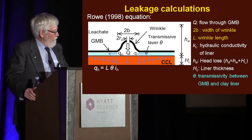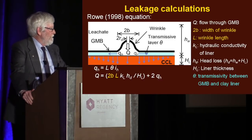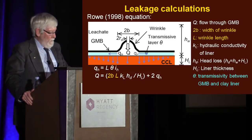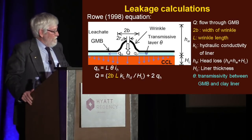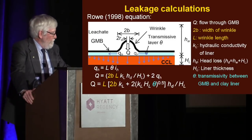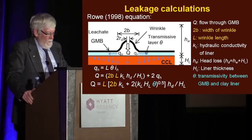And that lateral flow will be equal to the length of the interconnected wrinkle times the transmissivity of the interface times the horizontal gradient. So with that in mind, we can calculate the total leakage. It will be given by Darcy's law beneath the wrinkle, so that's the area, which is the width times the length of the wrinkle, times the hydraulic conductivity, times the hydraulic gradient, or the change in head over the thickness of the liner. And we have transmissive zones on either side of the wrinkle, so we have 2 QH. And if we substitute for QH, we get a relatively simple equation. Length is a function, of course, width 2b is a function, hydraulic conductivity of the liner is a function, and the thickness of the liner, but the new character here is the transmissivity of the interface theta.